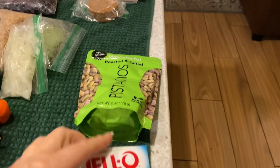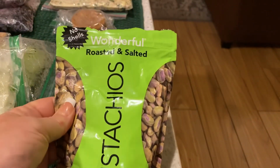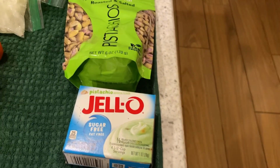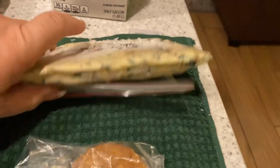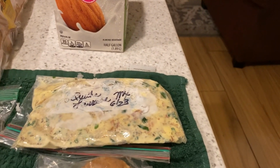And then I've got this sugar-free pistachio pudding and this bag of pistachios, which expired last month, but I taste tested these. They taste fine. And I'm going to try making some pistachio protein muffins using some of that plain vanilla yogurt up. This quiche Lorraine mix, that's enough to make probably 3 little mini quiches, and I'll just do crustless quiches.